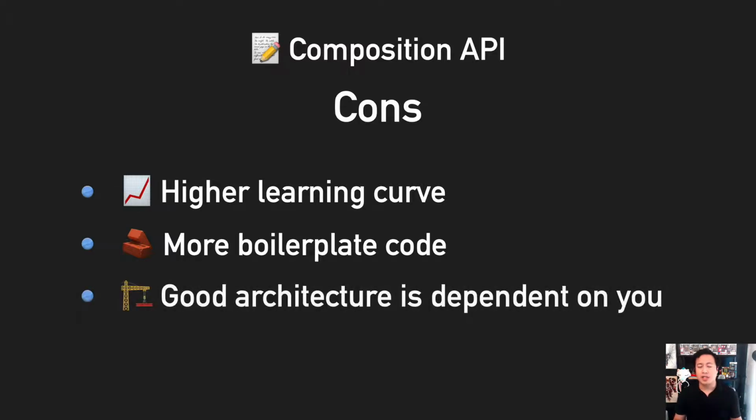And as you might expect, what comes with freedom and control is that good software architecture is ultimately dependent on you and your team. So this means that whether you're coding things in a way that makes sure to avoid anti-patterns, unfortunately that is now solely dependent on you. And that's something to keep in mind when using these things, so you avoid accidentally pre-optimizing or creating situations that are difficult to work out of.